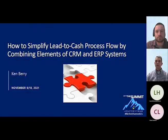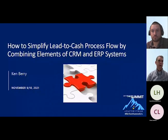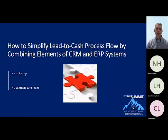Okay. This session is about how to simplify the lead to cash process flow by combining elements of CRM and ERP systems. I'll just do a quick introduction of myself as we go through this a little bit, so you get a feel for who I am.